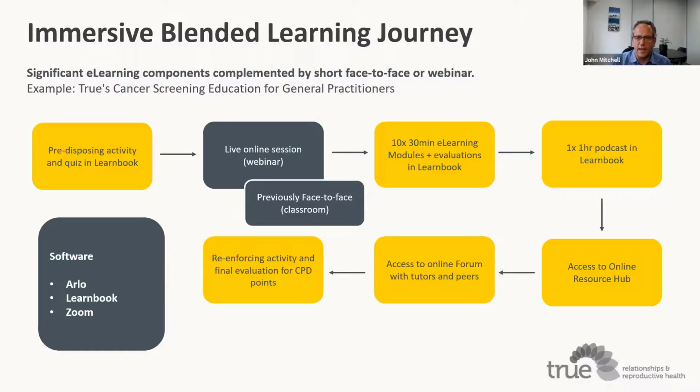You've then got some podcasts that you can watch, so videos and podcasts that you can watch. After that, you can access their online resource hub. So all the material that they've put in, they've uploaded to Learnbook so that people who are on this course then get access to all that material. They've set up a forum, so tutors and peers can post questions. There's collaboration like we talked about as well in the past examples. And so they reinforce the activities in a final evaluation for their CPD points.